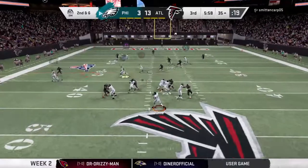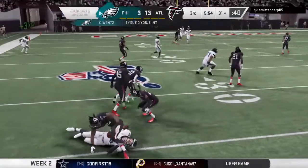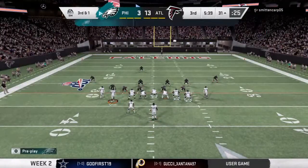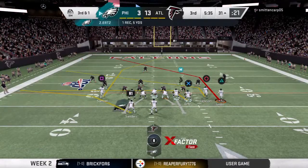From the 35 on second down, Wentz. And he finds his tight end. It's Ertz. That catch good for 5. It's third down. This offense in desperate need of a conversion as they come up on third down.